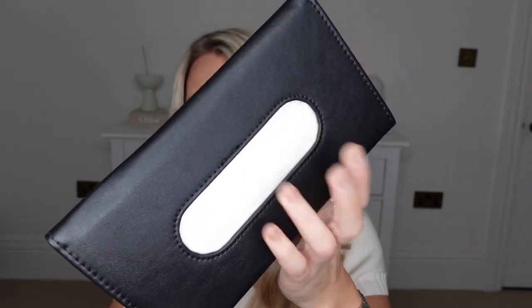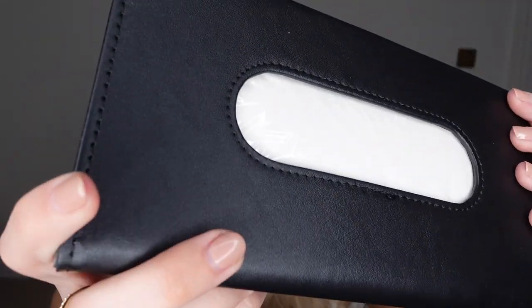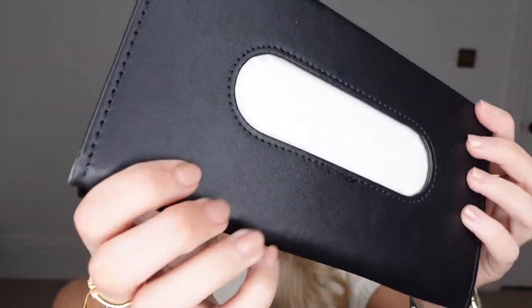You can just replenish them as and when you run out, and it's just handy to have these in the car. Maybe quite good actually with wet wipes, because I keep some wet wipes in the car with Barney being in the car, and I just kind of shove them in the boot. But to be able to have them as well. Anyway, these are £5.99, and as you can tell, they're like a leather kind of material. So if you've got leather interiors as well, it will match perfectly.